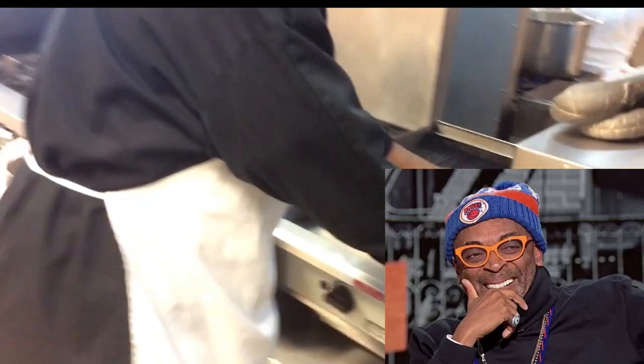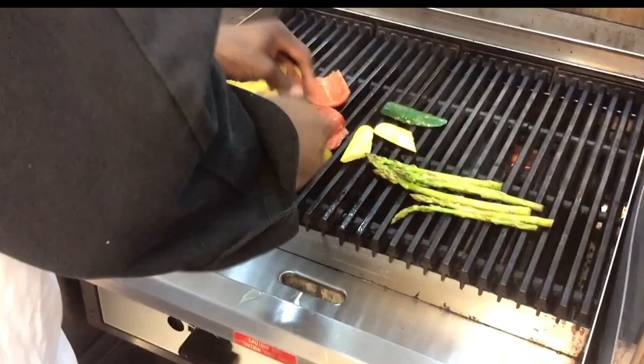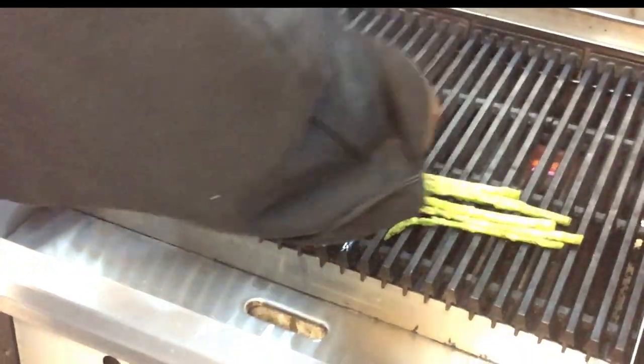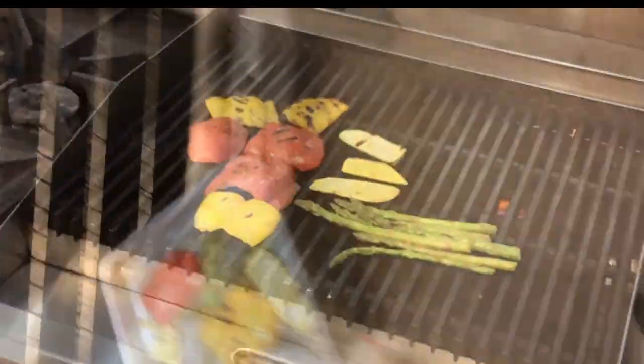But anyway, we're just grilling some simple vegetables there. Then I'm going to probably pop them in the oven. Nice and colorful. I like to grill them, then I'll finish them in the oven. Let's get that. Got some love. Got the timer going there, probably set the timer for about 10 minutes on that. Turned up to 400.